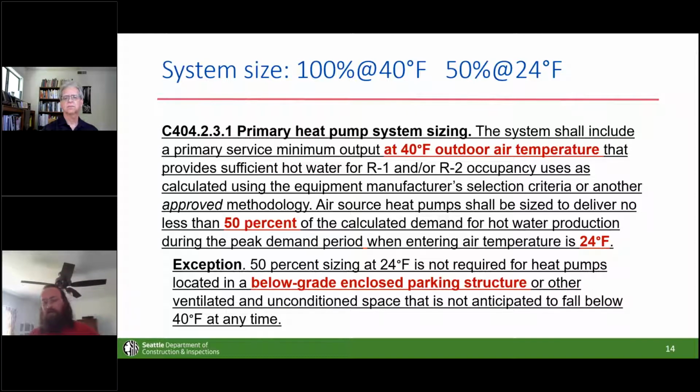Like, is it a market rate apartment? Is it student housing? 30 gallons per person per day is, I would say, on the conservative side of that initial demand target. I think market rate, we're seeing more like 25 gallons per person per day as a general rule of thumb. Student housing, for example, is a lot less water. It's like 15 or 16 gallons per person per day.